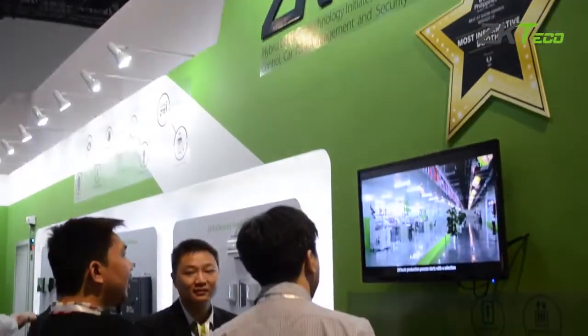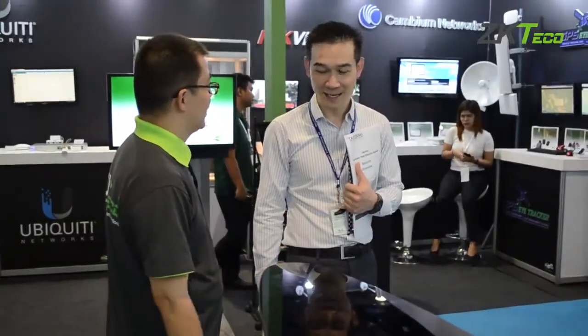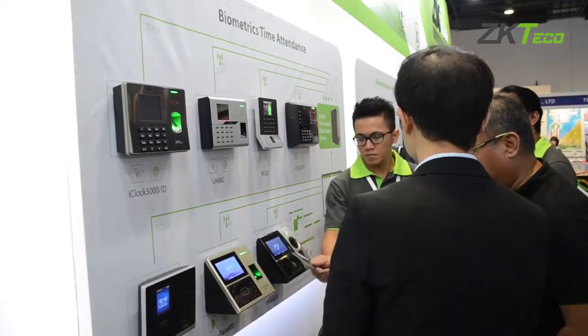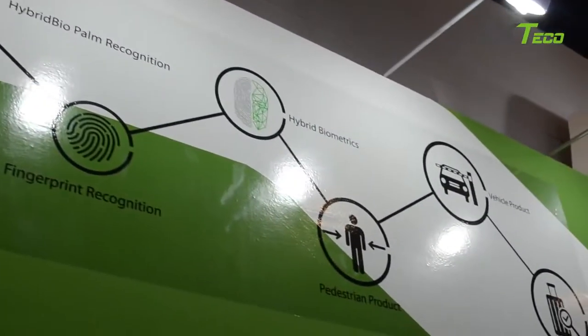Sir, what are the benefits of using this security product in our household? So actually, you know that with security products, the most important thing is to protect your own property. If you are an owner of a factory, you want all your machines, all your products, your stock to be safe, right? It is so important. That's why more and more owners pay a lot of attention to security products. So that is ZK's target: to provide a good solution to protect your property and assets.